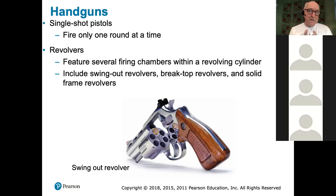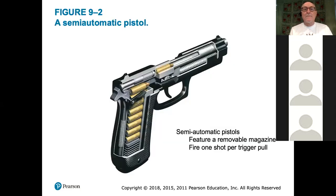Because each of those has their own characteristics, it's a problem in that we have to keep up with the field. We have to know what is being produced. It's an advantage because it actually gives a possibility, as we'll see, of identifying the gun from the bullet that was fired through it. Each type of gun has its own characteristics. So those are the handguns.